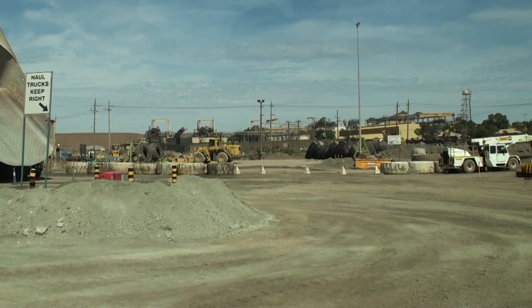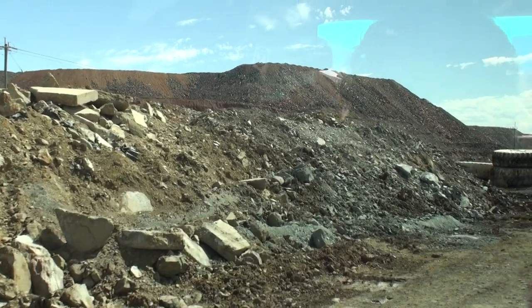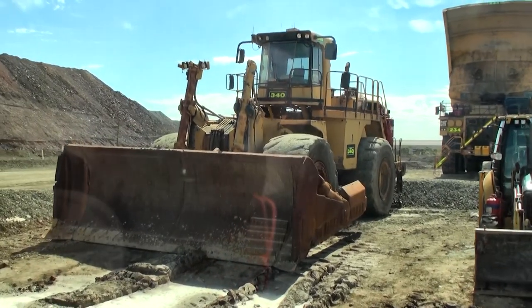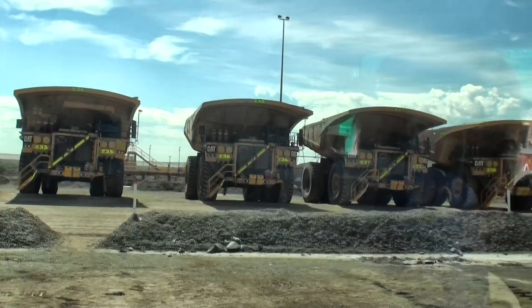So the operators here on site are working. These trucks loaded, coming up the ramps, weighing in, this bulldozer is going to get there a lot faster than a track vehicle like a bulldozer. Couple of things to look at on these trucks on site here today, guys.